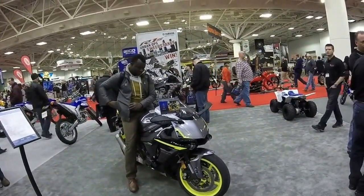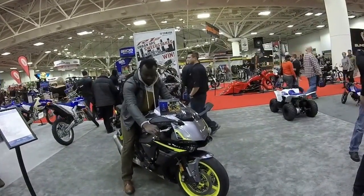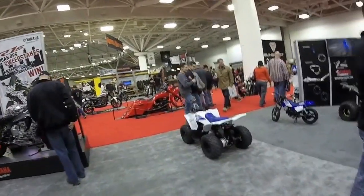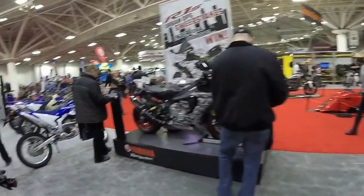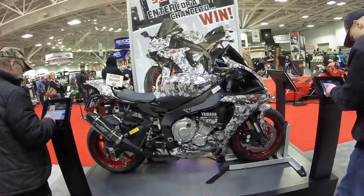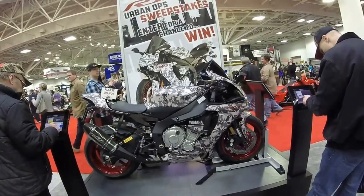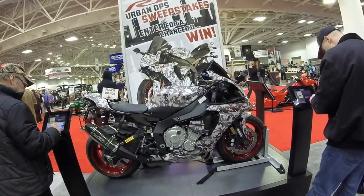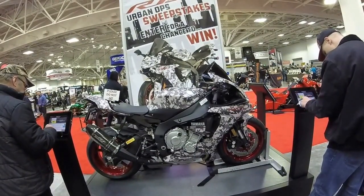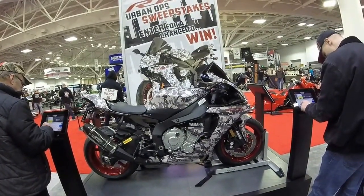Yeah, I think the R1 really looks good, in my opinion. And everyone has their own opinion, and that's fine. It's what you can live with at the end of the day. And there was this awesome sweepstakes for this R1 urban camo that I had to enter, because if you're telling me I have a chance to win that, I would love to win that. And if you don't like that camo, you can remove it. It's black under there, so that's always good.